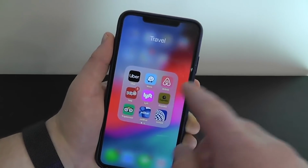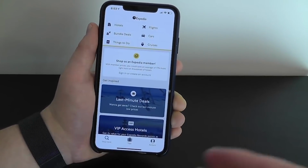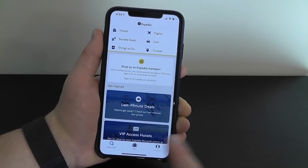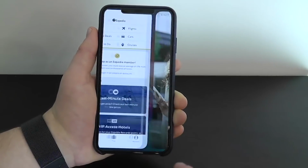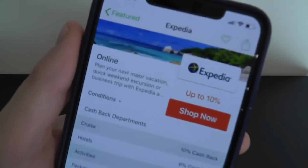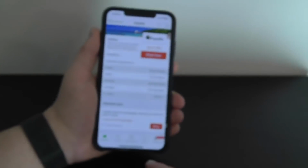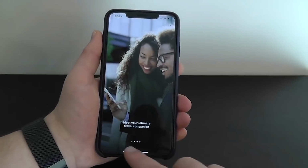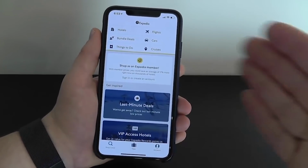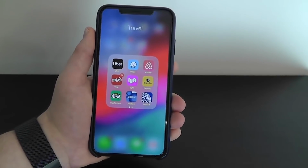Now, Expedia is probably one of the best online booking websites because this is going to allow you to book some of the cheapest flights, cheapest hotels, and bundle them together all from one app. But I did want to point out that you can actually use, go back here, you can actually use Ebates to get an additional discount on Expedia. As you can see, up to 10%, 6% on hotels, 10% on cruises, 3.5% on airlines. So I did want to make sure to point that out because you don't want to just order from Expedia. You want to go through something like Ebates to get an even bigger bonus on top of that. So Expedia is great for finding the best hotels and flights at a very cheap price.